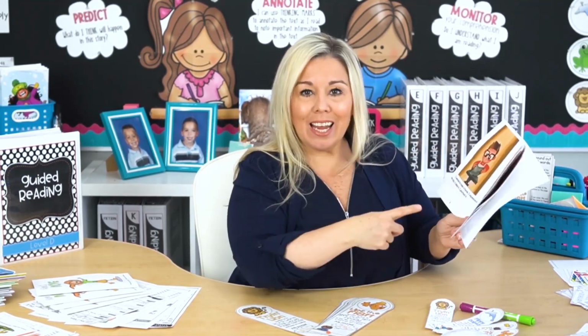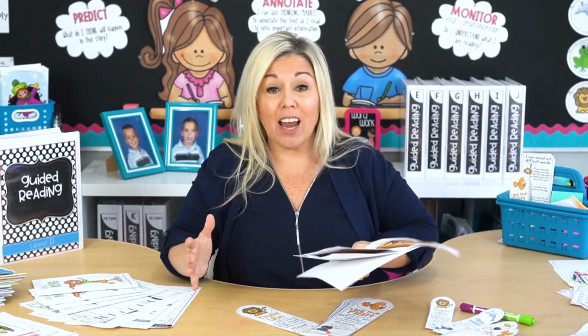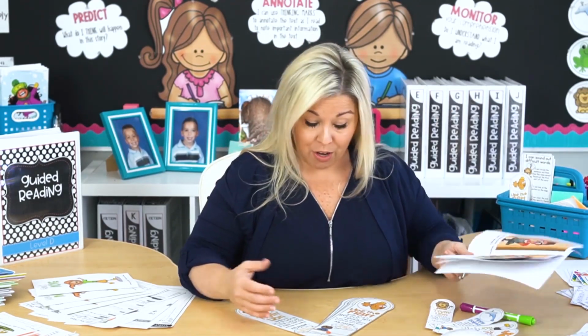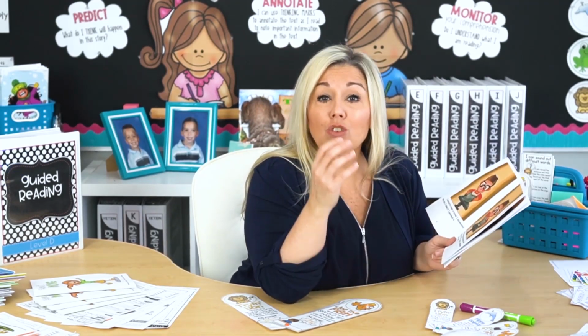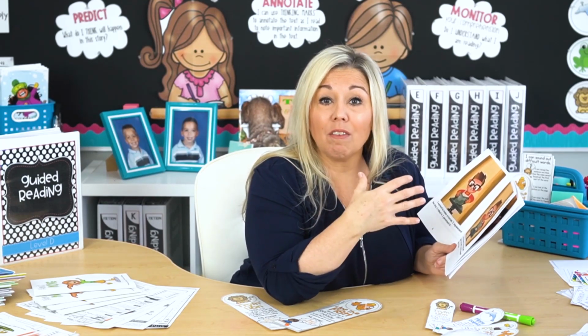Yes, great job. Tryin' Lion helped us to remember that if we try other strategies that didn't work, we could try another word and again, see if it makes sense. Remember, Tryin' Lion wants us to try words to see if they make sense. So now let's look at page 6. We're going to try the Tryin' Lion strategy again to help us solve another word.